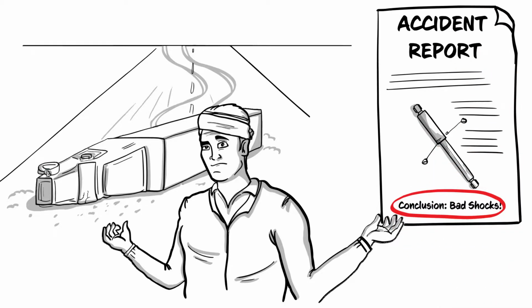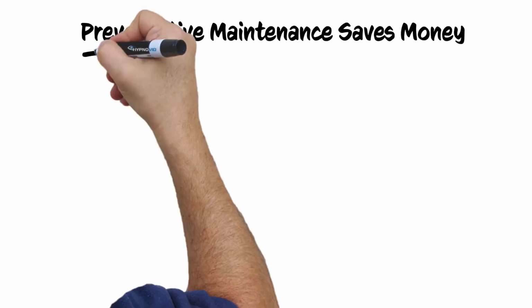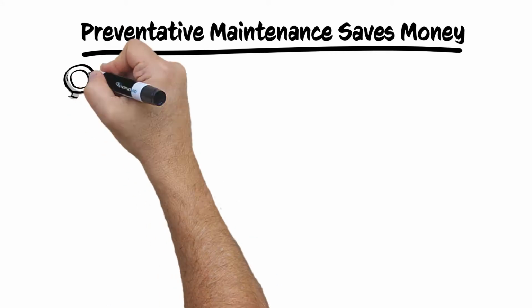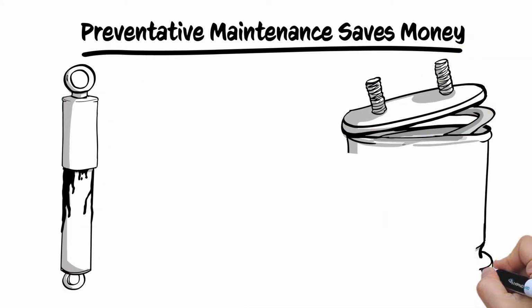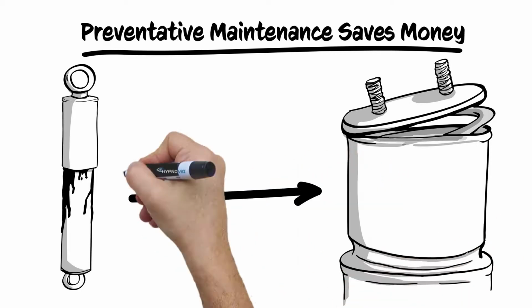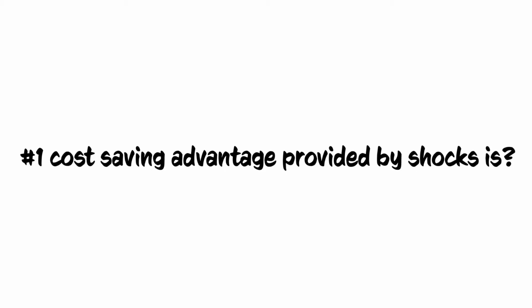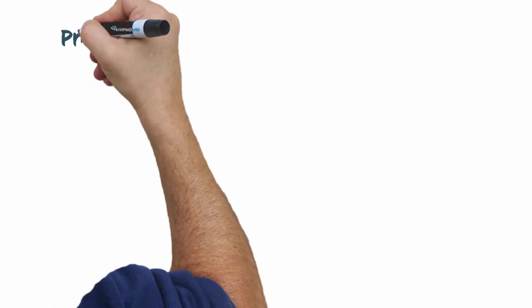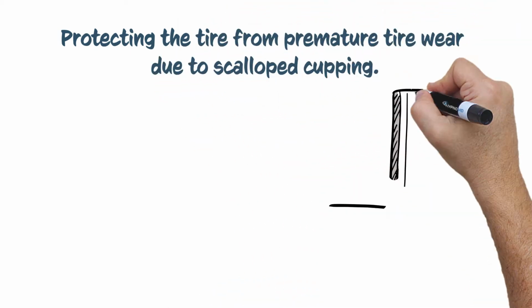Besides potential safety issues, there is a financial incentive for changing the shocks as part of a preventative maintenance practice. Key suspension components, such as overextended air springs and kingpin wear, are directly related to worn shocks. However, the number one cost-saving advantage provided by shocks is protecting the tire from premature tire wear due to scalloped cupping.